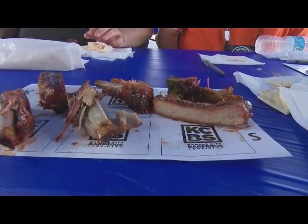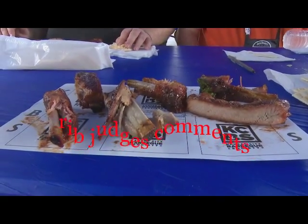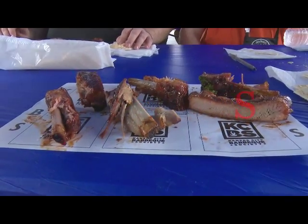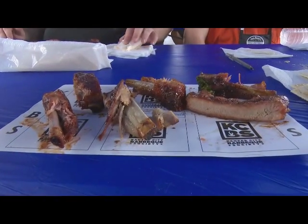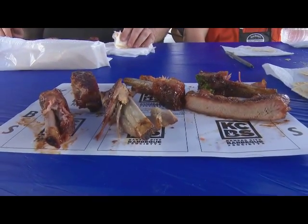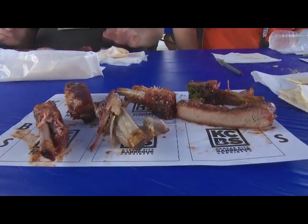Well, all in all, I think the plate was a pretty good tasting. There were several that were overcooked. And there was one that was especially perfect as far as tenderness. And I liked the last one the best for the taste overall. But all the tastes were good. I thought that was the best taste.